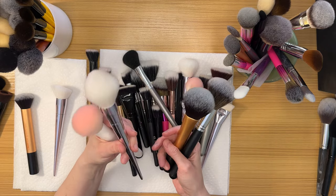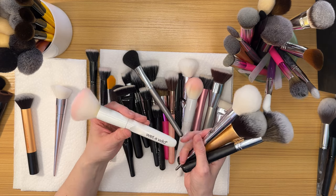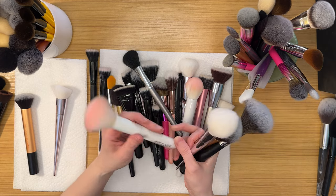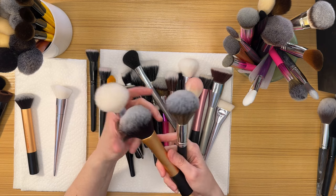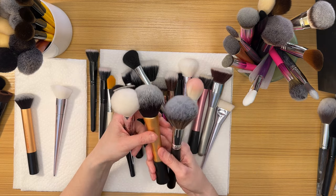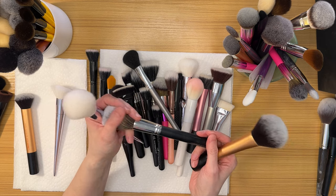I think the one I use the most is this Wet n Wild one. I think the one I use the least is this other Wet n Wild one, although it is cute and super duper soft, but I don't think I need this one. I really like this Real Techniques brush. My only gripe with it is the base is just so thick that it takes up so much space. And then I have this one, which is a Japanesque brush.